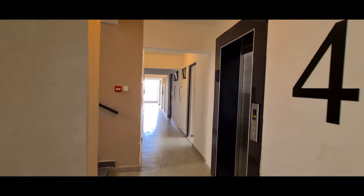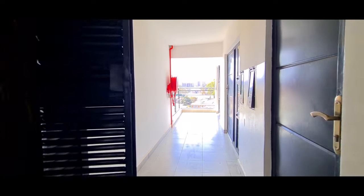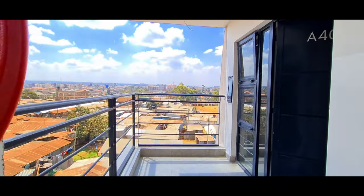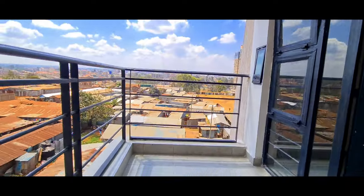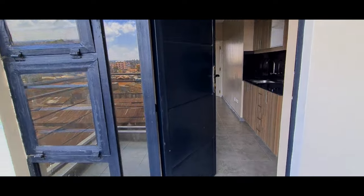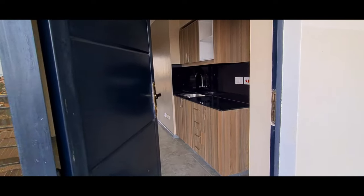Fourth floor. That is the lift. The sample number one is right here. Sample number one, the 1 bedroom. Look at that. Oh, just look at that. And then look at this. Wow. Just look at that. The lighting. And then the 1 bedroom for 25,000 is this one.